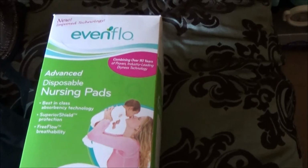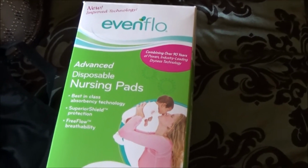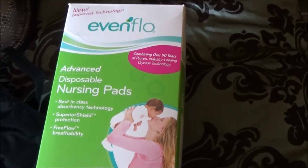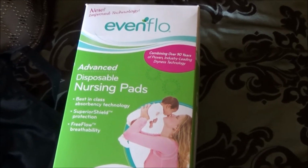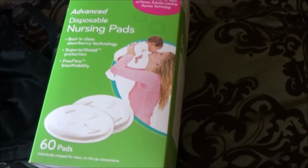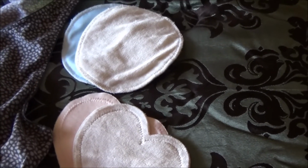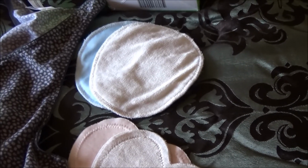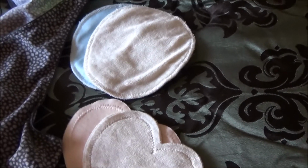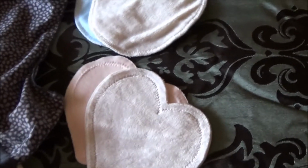The next thing I want to talk to you about is your nursing pads. I started out wearing a lot of disposables, and that quickly became very expensive because I leaked a ton, and I still do. But I still use disposables when I go out somewhere or overnight sometimes, depending on the circumstances. Next thing that I want to talk to you about is your reusable or rewashable ones. I have bought the Walmart brand, Loving Moments by Leading Lady, and I have also gotten Bamboobies, and I prefer the Bamboobies. They are more expensive, but they are so much better.